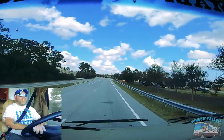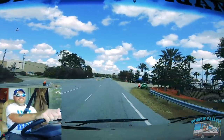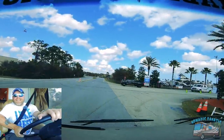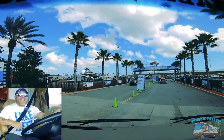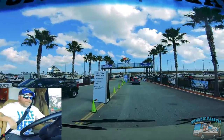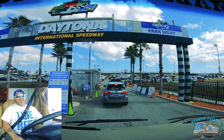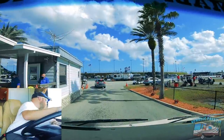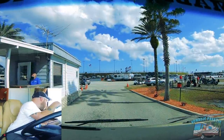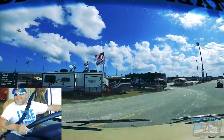This should be us. I am looking for gate 40. Gonna have to wait a second here. There we go, gate 40. This is the infield entry here. Oh my gosh. We need some ID. Okay. So we're doing temperature checks here, and then they're gonna stage us, I guess. Hi there. Yes, infield horseshoe. Infield horseshoe. Ladies and gentlemen, we are in.